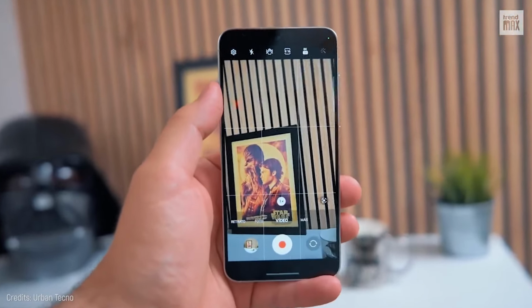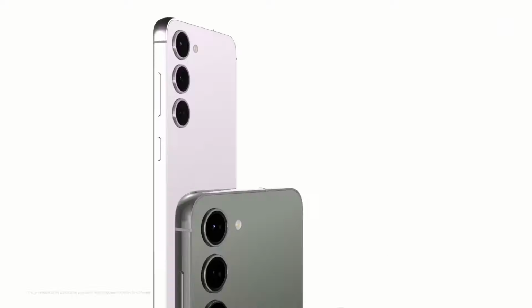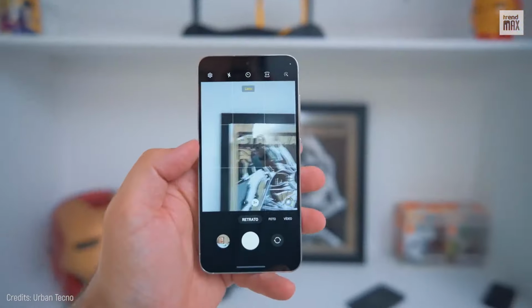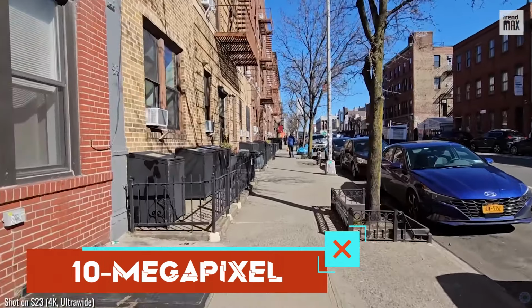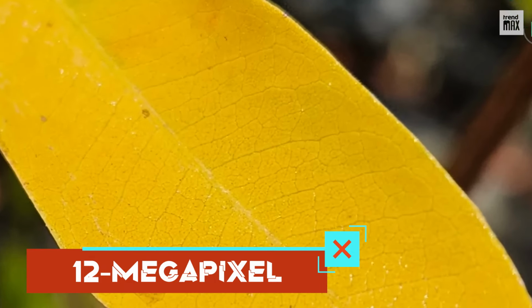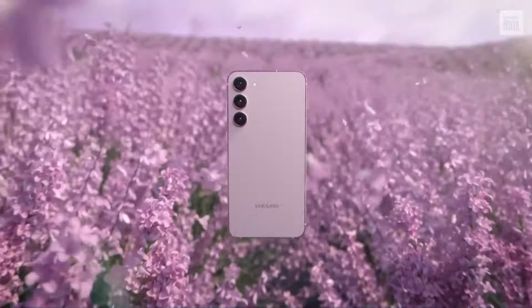But something that also surprised me was its photographic power, thanks to its 3 rear cameras. They're fantastic. With the main one being 50 megapixels, superb quality of detail. In addition, it also has a 10 megapixel telephoto lens and a 12 megapixel wide angle lens. The front camera is also amazing with 12 megapixels. Wow, I love it.